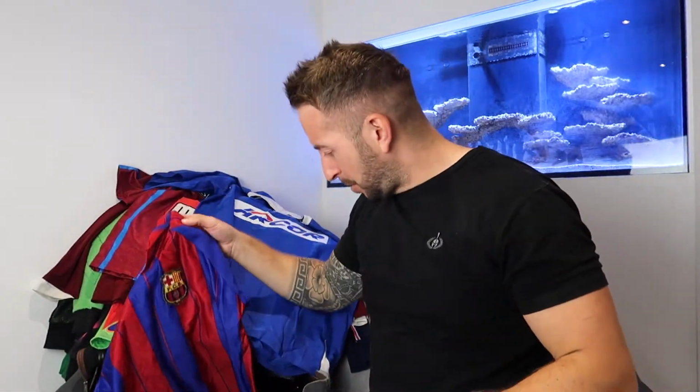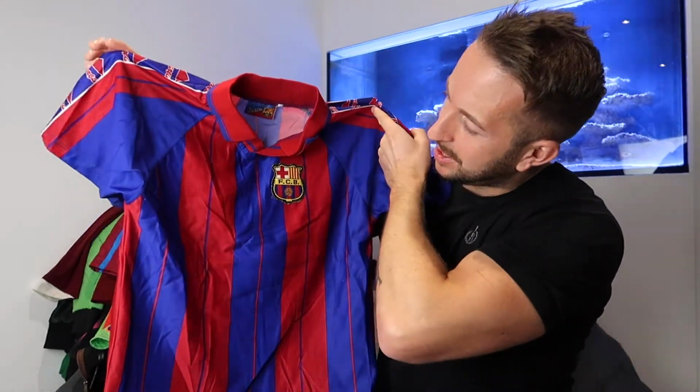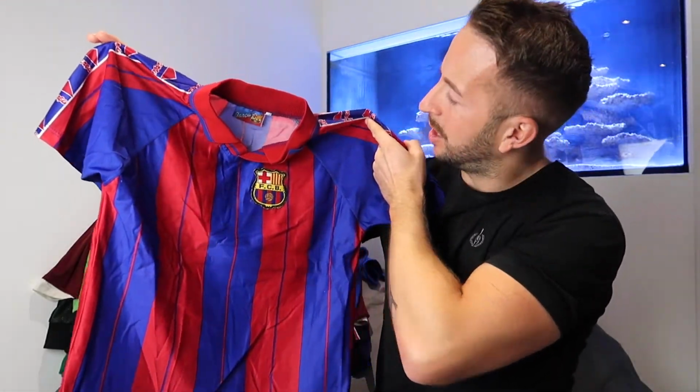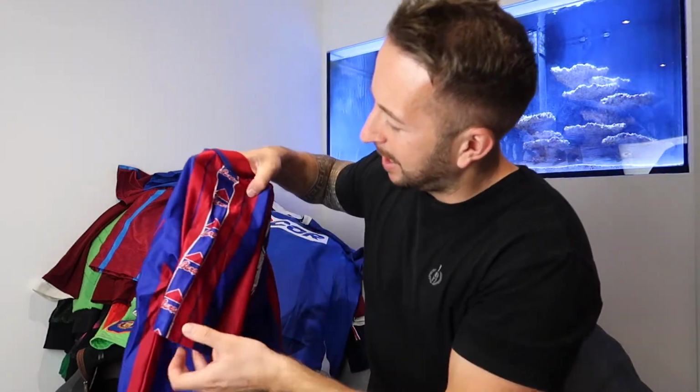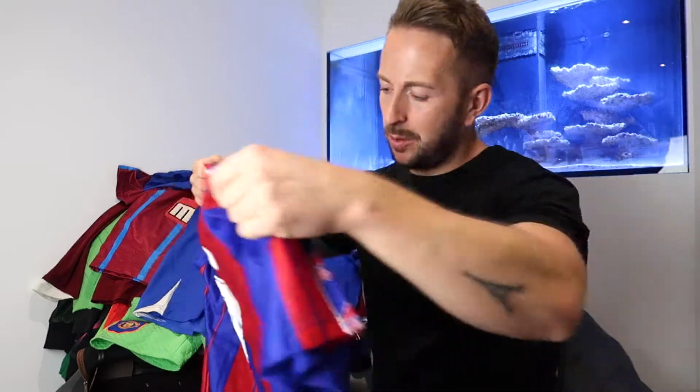Now, getting near the bottom of here, you know when you used to go on holiday and back then they didn't really used to stock the real kits, or even that, now they don't tend to do that. This is a Barcelona fake kit. It's kind of a replica one from around 93, 94, something like that, when they had the Barca written like that. On the back I've got Figo 7, so it was definitely a long time ago, because obviously Figo went to Real Madrid in the Galacticos era.